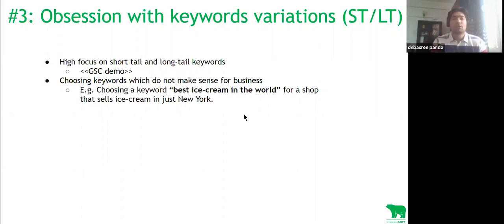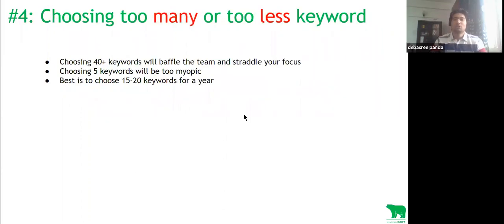Now let us look at the fourth mistake. Choosing too many or too few keywords. Now, we have consulted near about 20 plus B2B tech startups. Some of them are quite new. Some of them are emerging unicorns. Some of them are unicorns. For example, some of them have already raised $100+ million in just 4 or 5 years. And what we have realized is all these companies make a mistake.